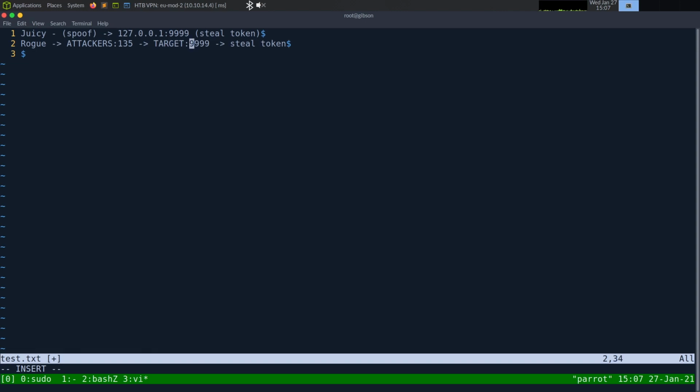What's listening on 9999? This is going to be the Rogue Oxid resolver. So RoguePotato is going to start this one up for us. If we were running this from a Windows box, we may not have to direct it all the way back to itself. We can just run the Oxid resolver here. But we're going to ignore that.